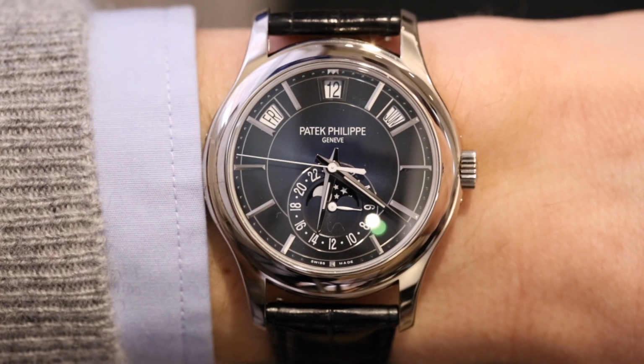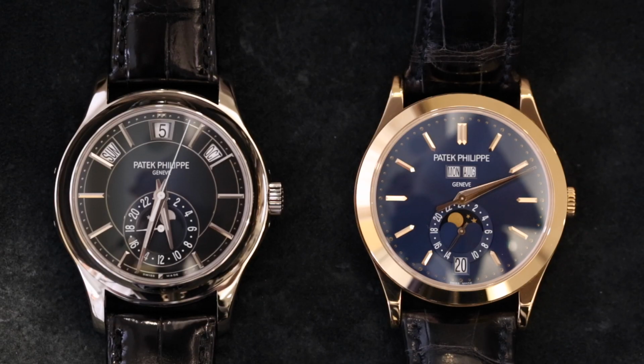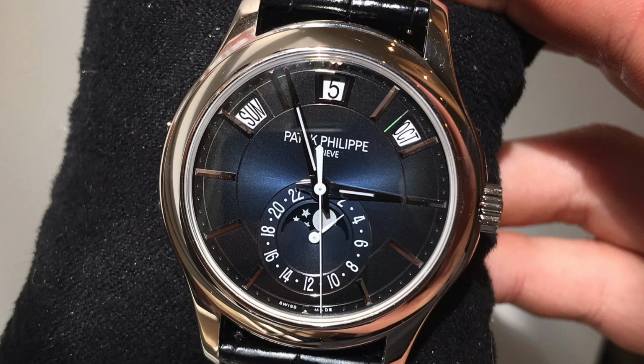Because that 5396 is much more of a brighter blue. It makes it in some ways a little bit more casual, and in some ways also a bit more limiting of when you can wear this. So in that respect, maybe I prefer the dial on the 5205. I like the fact that it's dark and makes that watch a bit more versatile. I also like the fact that that sunburst effect is more obvious on that watch. And when you get that watch in certain light, it really comes to life and looks absolutely incredible.